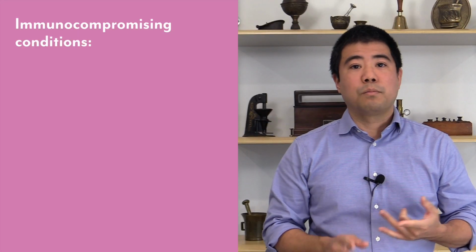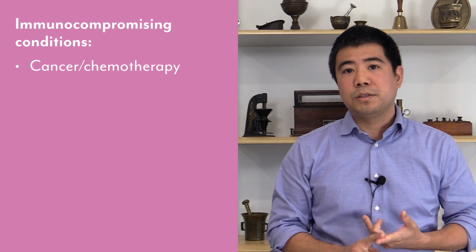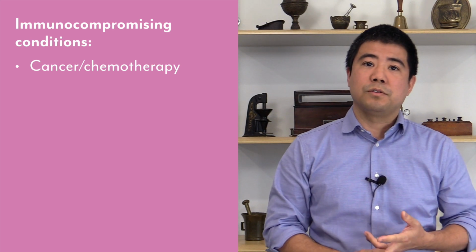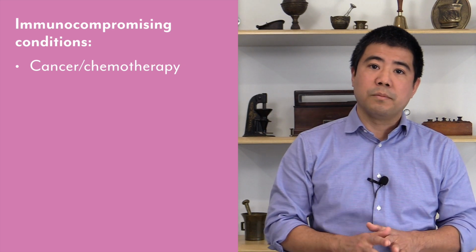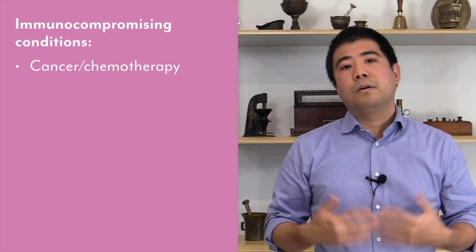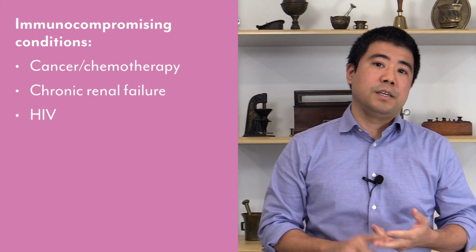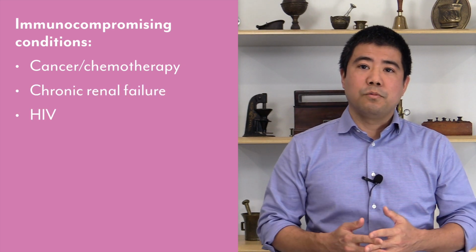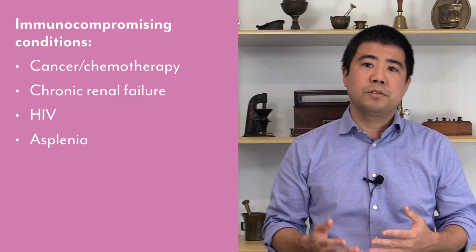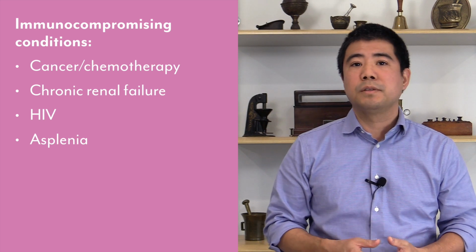First off, probably one of the most common reasons for immunocompromise is cancer patients receiving chemotherapy, or also certain cancer patients who have liquid tumors like lymphoma or leukemia, which in and of themselves are immunocompromising. There are other groups of patients like those with chronic renal failure, those with HIV, and those with functional or anatomic asplenia, like those with sickle cell disease, or say folks who had experienced some sort of trauma and needed to get their spleen removed.